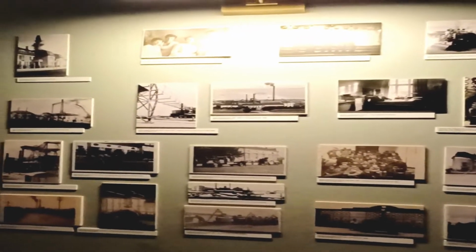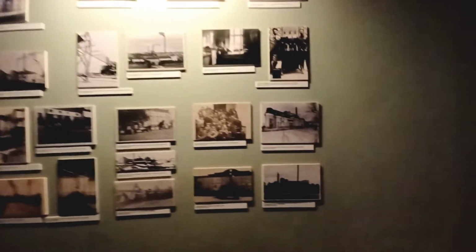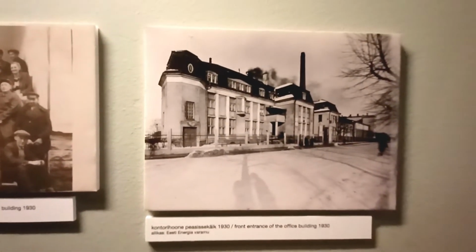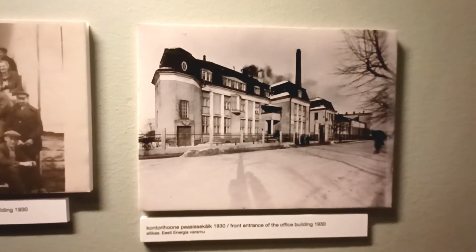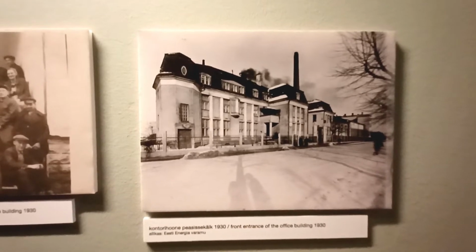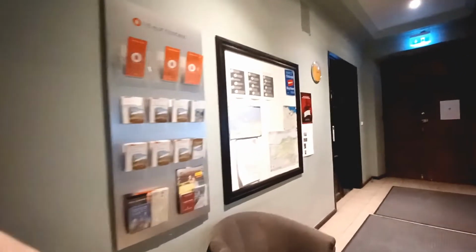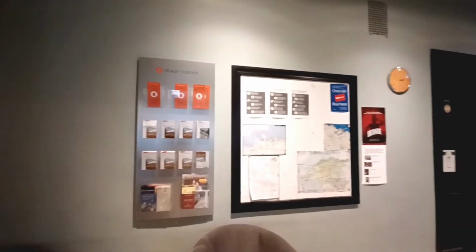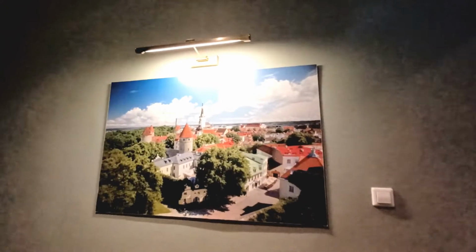We've got some old pictures here of this building in its former guise. This is how the building used to look. Used to be one long building, but now it's been divided into two, courtesy of the Luftwaffe's bombing. Back at reception. Maps and information. Oh. Another nice image of the old town.